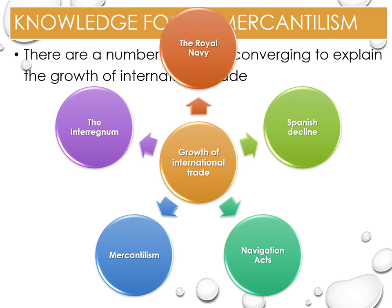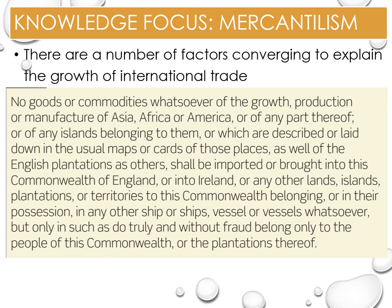Navigation Act in 1651. The Act stated, "No goods or commodities whatsoever of the growth, production or manufacture of Asia, Africa or America, or any part thereof, or of any islands belonging to them, or which are described or laid down in the usual maps or cards or those places, as well of the English plantations as others, shall be imported or brought into this Commonwealth of England, or into Ireland, or any other lands, islands, plantations, or territories to this Commonwealth belonging or in their possession, in any other ship or ships, vessel or vessels whatsoever, but only in such as do truly and without fraud belong only to the people of this Commonwealth or the plantations thereof."